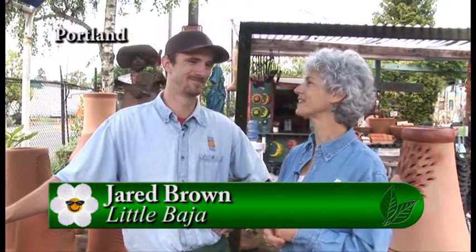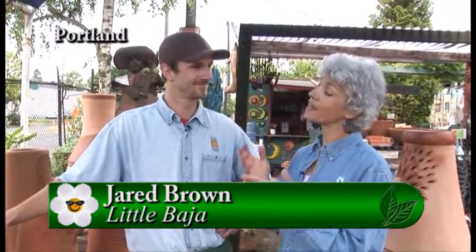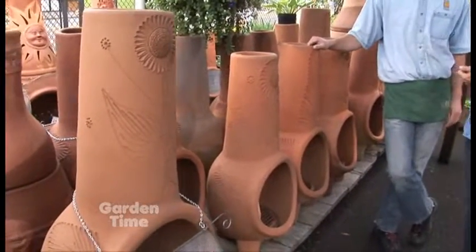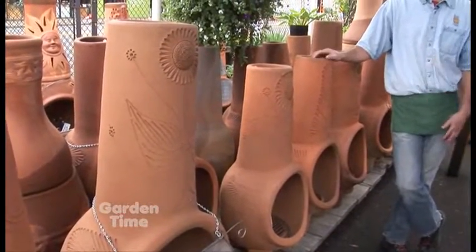This morning I'm at Little Baja in Burnside with Jared, and Jared, I love Oregon evenings because it's a little cooler than during the day, but sometimes it's too cool, and you really have a great product here for us to take away that chill. Yeah, these are really nice. A great addition to the back patio. It allows you to stay outside in the cool evenings and stay warm with your friends and family.